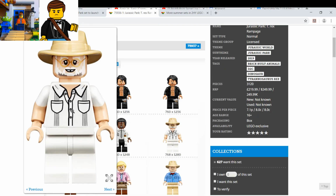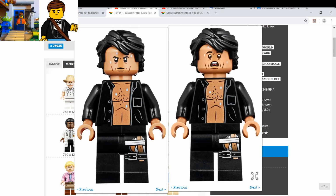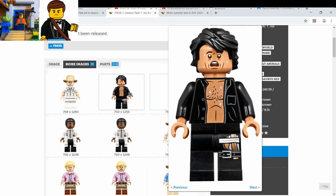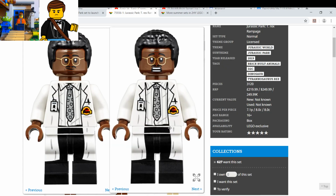We got John Hammond here. Has a single facial expression. Then there's Ian Malcolm, who's different from the one in the Bricktober set. He's got the leg printing there, and his jacket is open. Those abs. 2 alternate facial expressions. And then we have Ray Arnold, who's played by Samuel L. Jackson. I don't exactly know why they included him, but it's cool.